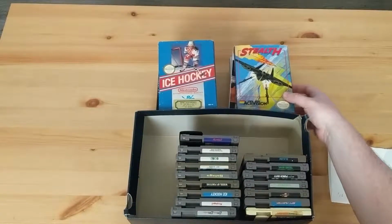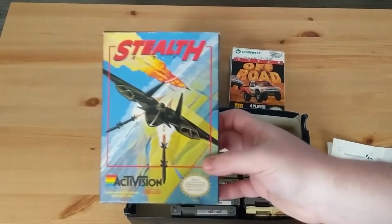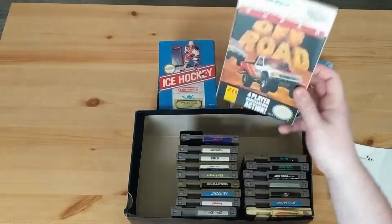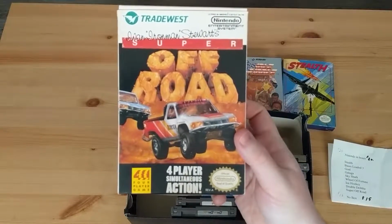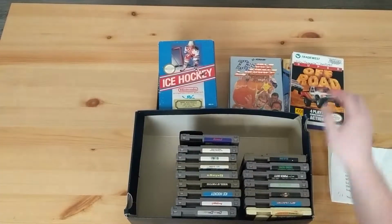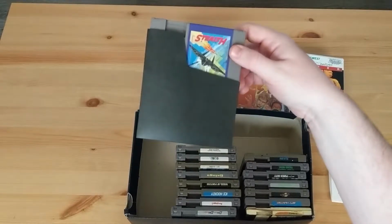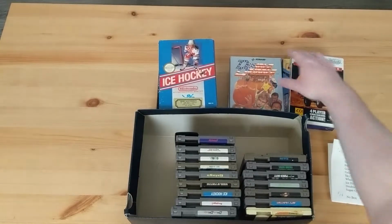So these ones on the right do have the manuals in them. So we have Stealth ATF. And the boxes are in pretty good condition. They're definitely dirty, but all in all they're in pretty good condition. They're not overly smushed or broken that you'd expect. Off-road, which is Ivan Stewart's Off Road, and I have the games here as well. There's Off Road, and Stealth was the only one with a sleeve. I actually already have Stealth, but I'll compare it, and of course, having the box is amazing.